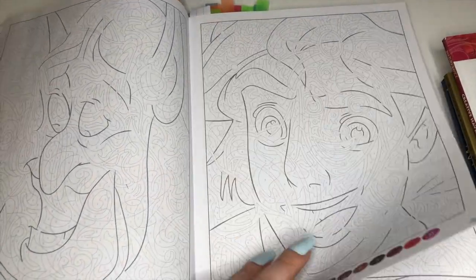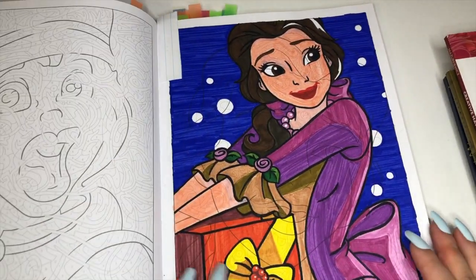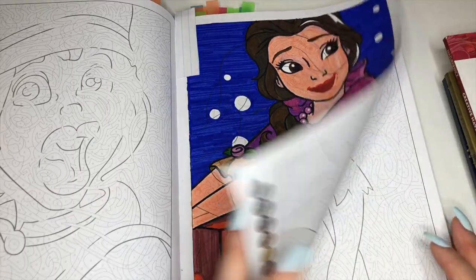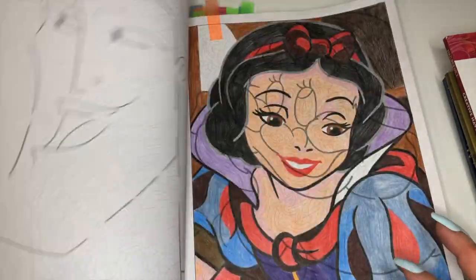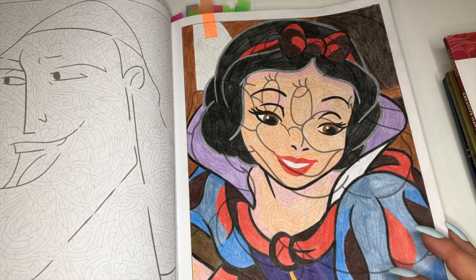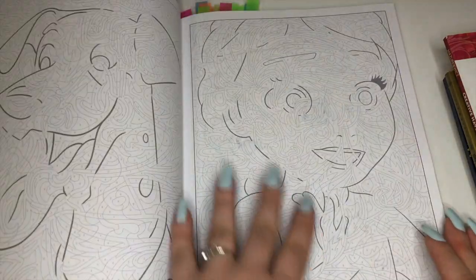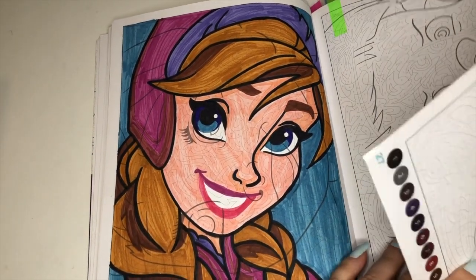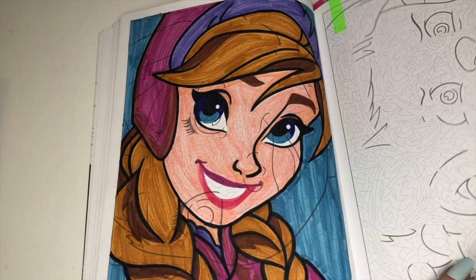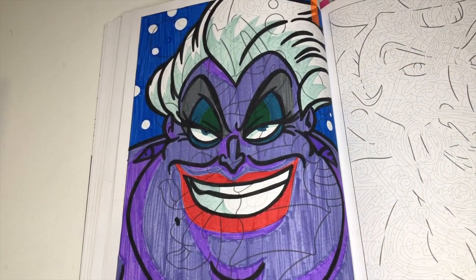Okay, let's see what we got. Then we have Wintertime Belle from the Christmas special. Okay. There we go. Then we have Snow White. Again, used pencils in here. Anna, right? Anna and Elsa. Yeah, Anna. I've only seen Frozen once, and it wasn't my fave. Ursula, my girl Ursula.